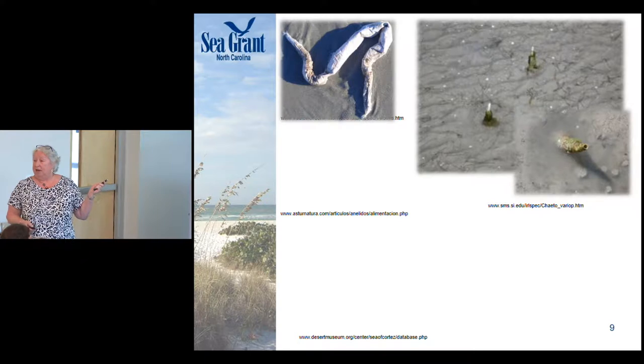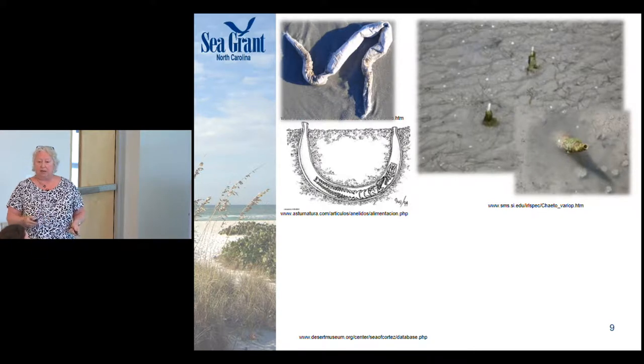And if you find it washed up on the beach, that's what it looks like. So there's a hole on either end. So this is one tube right here, and it is shaped like a U. So there it is right there with the little chimney sticking up. So that is a parchment worm, another worm.